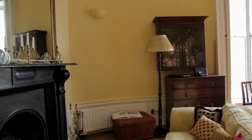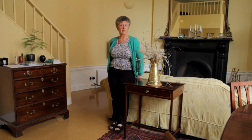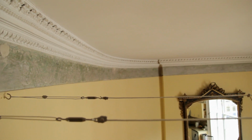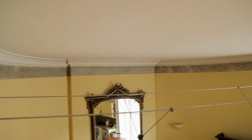So now we're on the first floor reception room, which would have been originally probably the dining room. So if you were coming to visit the family and you were being formally entertained, you'd have been brought in those double doors and upstairs and into these two rooms, known sometimes as the piano nobile.